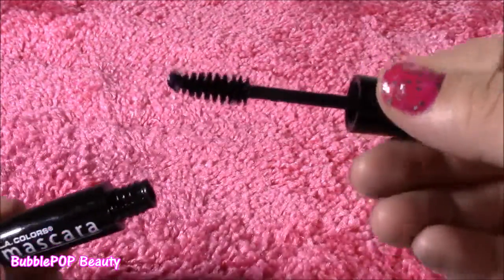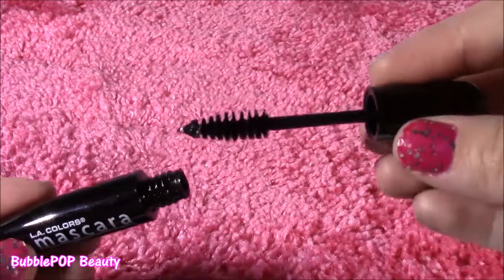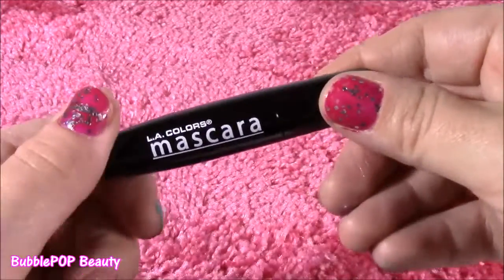Ooh, look at that. Actually, the color looks really, really good. It looks pretty thick and shiny. Cannot wait to try that.